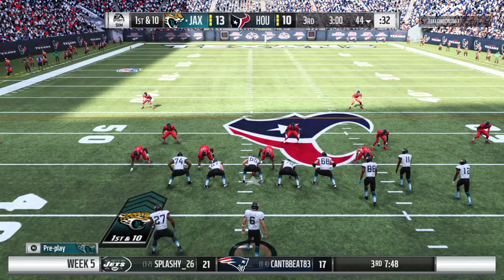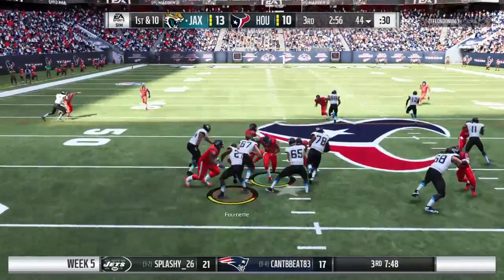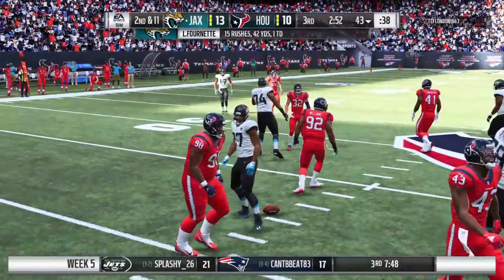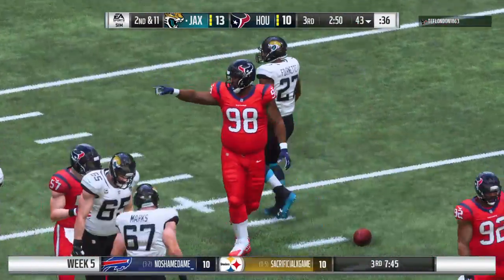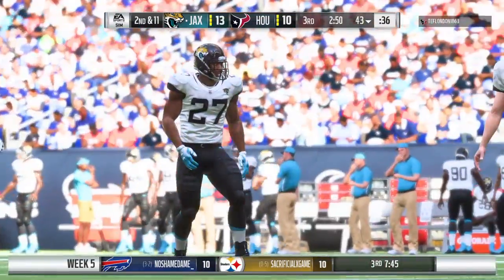Took just one play to move all the way to the 44 as they try again on 1st down. They'll run it now out of the gun. And they went the wrong way there. Losing yardage back at the 43-yard line. That's going to go as a loss of a yard, and it'll be 2nd down.